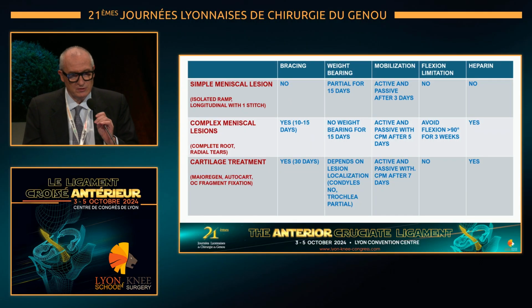Simple meniscal lesion: no bracing, partial weight bearing for the first 15 days, mobilization active and passive after 30 days, flexion limitation no, heparin no. Complex meniscal lesion like root lesion: I normally use bracing for 15 days, no weight bearing for 15 days, then active and passive with CPM after 5 days, and avoid flexion below 90 degrees for 3 weeks.